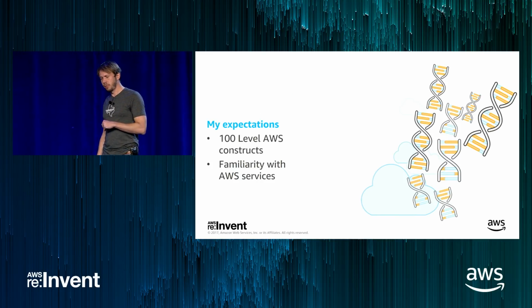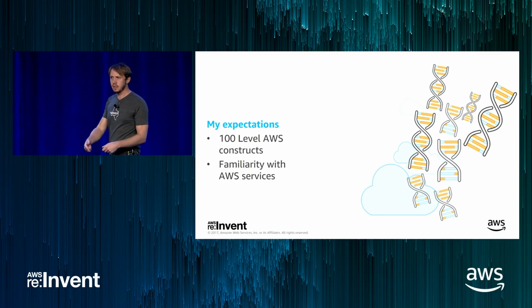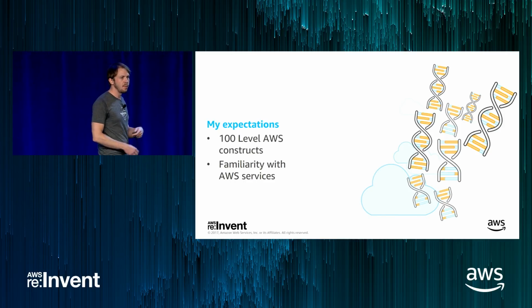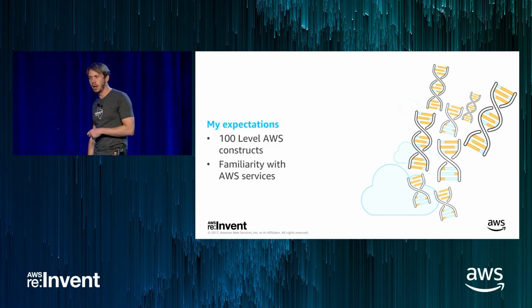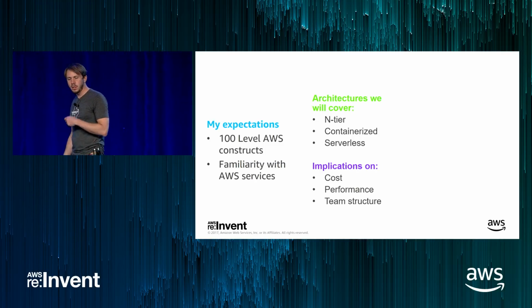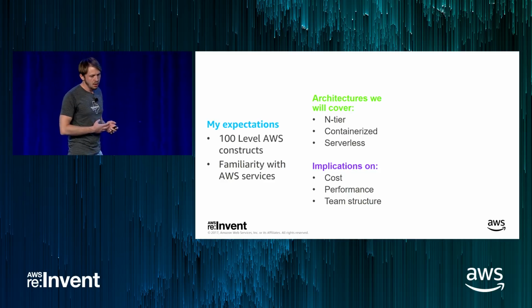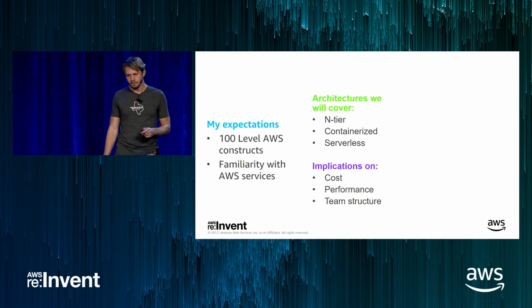First off, I want to set some expectations that I have of you as the audience. I hope all of you are aware of the 100 level AWS constructs. I'm presuming you know what Lambda is, and I'm not going to spend the time explaining it, so just keep that in mind. We're going to cover 3 different architecture patterns: in-tier, containerized, and serverless. And we're going to talk about the implications that those choices have on cost, performance, and your team structure.